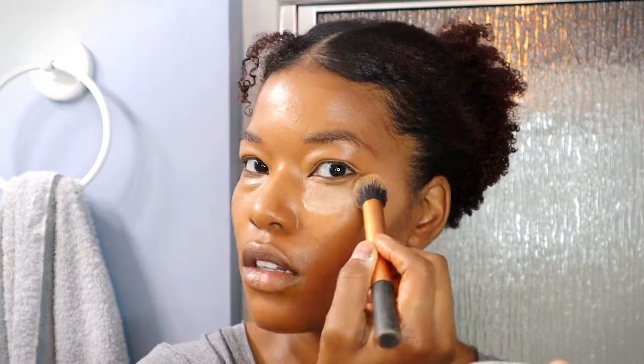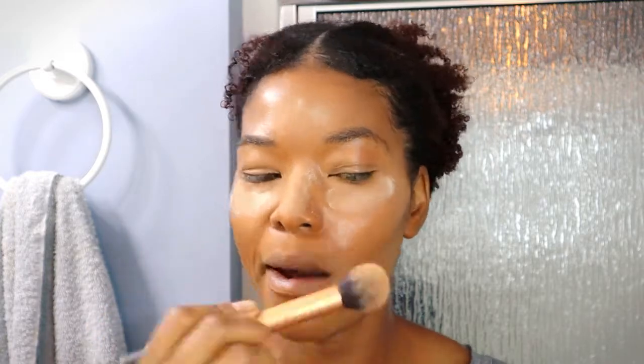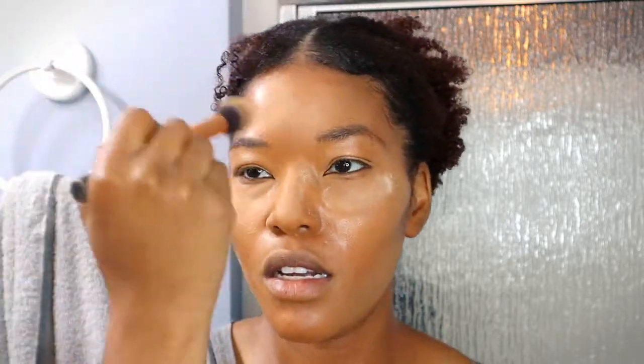There we go. And I'm going to set the concealer under my eyes, specifically because it tends to crease a lot, and in my forehead. Now I didn't put any here, but I am going to still apply some here, just to get rid of some of that shine, because I'm not a huge fan of shine. But yeah, so that's the look.